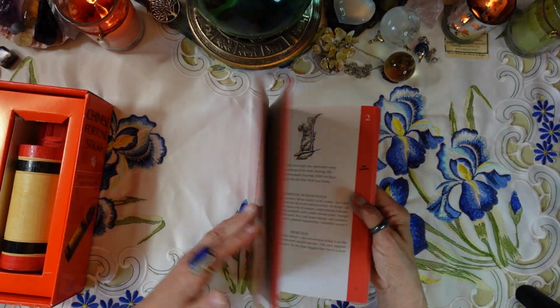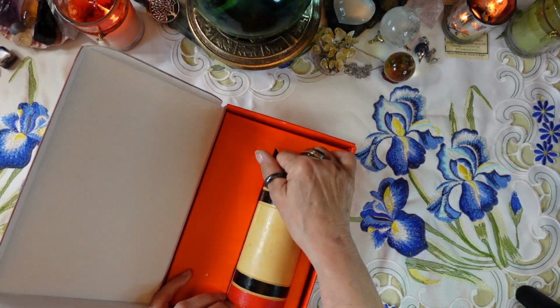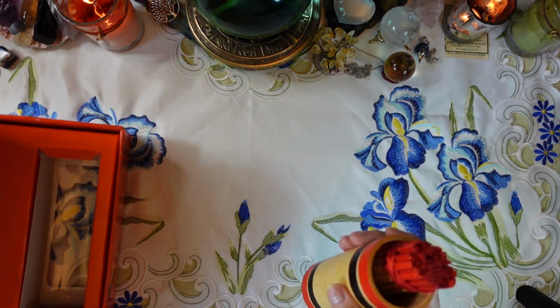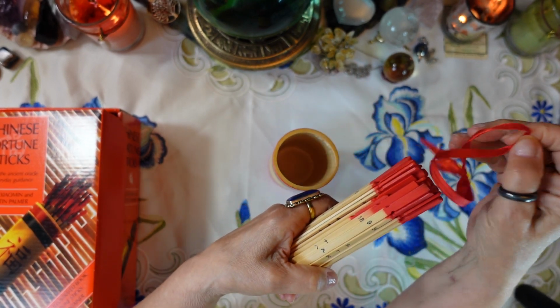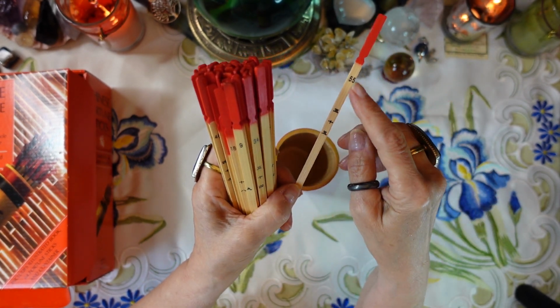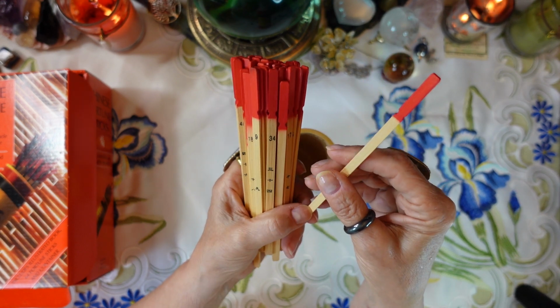All right, so let's see what the fortune sticks have to say to us today. We take the cup out, and there are obviously sticks, and they're tied with a nice ribbon. These are made out of bamboo. On each end, there's a red end, and then there's a number, and then there are Chinese writings here, which I'm assuming are numbers as well.